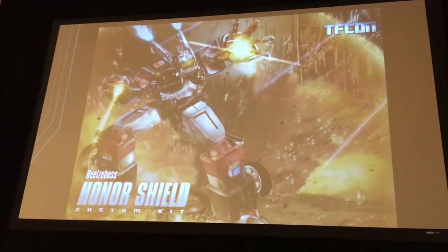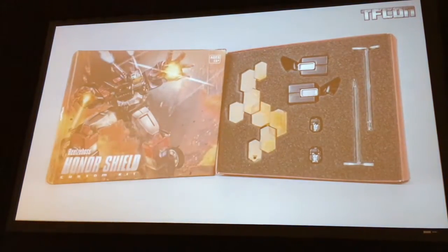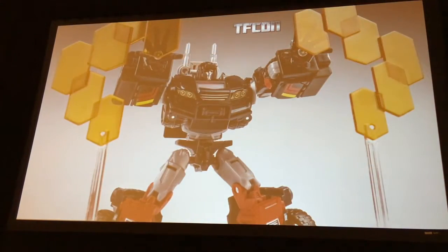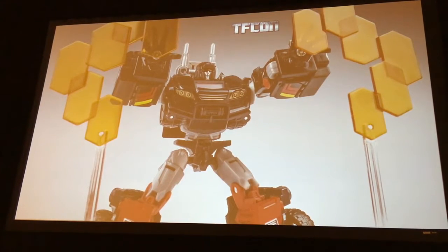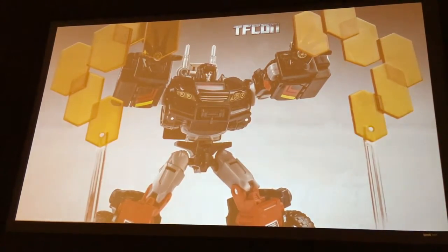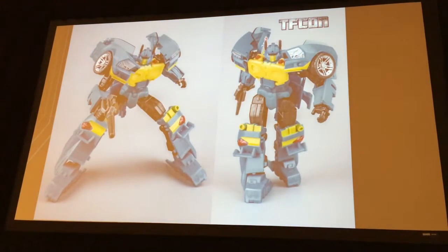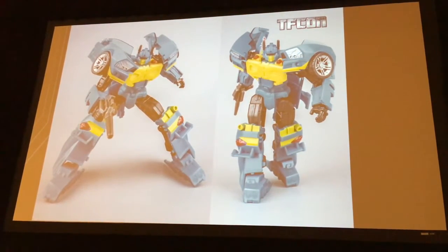Diesel Boss, again, known for their upgrade kits. They're starting. They've done some in the past. The Trailbreaker kit, I just believe, came out. Gives them shield and squinty face. Go to the next slide. You'll see the Untraceable Pieces case. So a new head, chest, gun, and briefcase for Nightbeat.